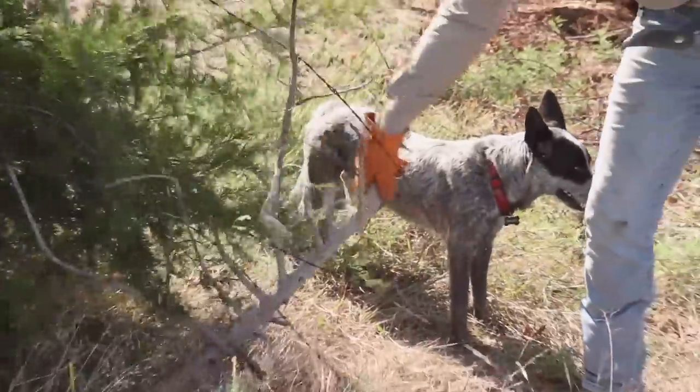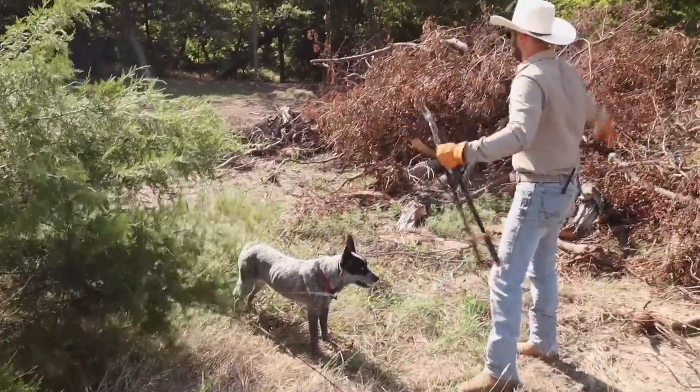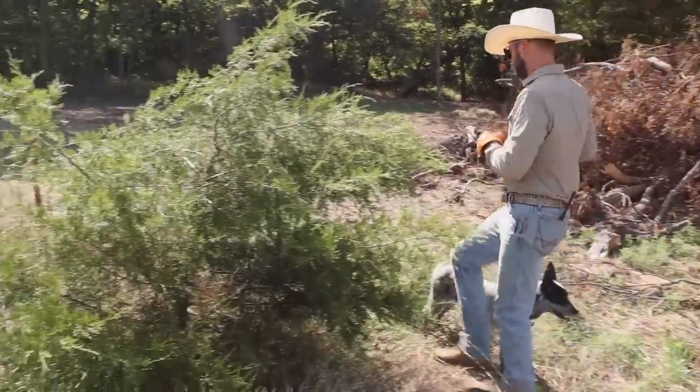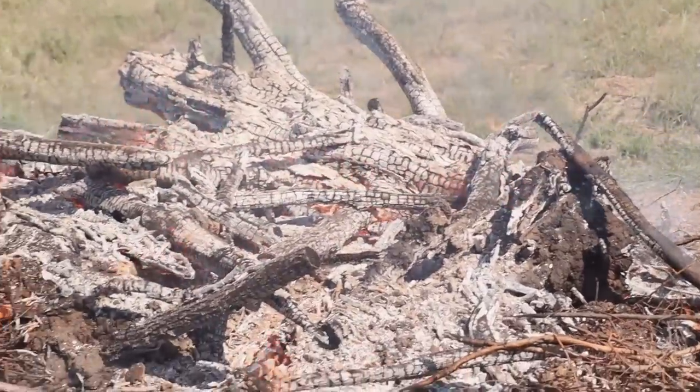I think that one is dead. Cedar. Strong. That's all that was left. Smoldering away for the rest of the day.